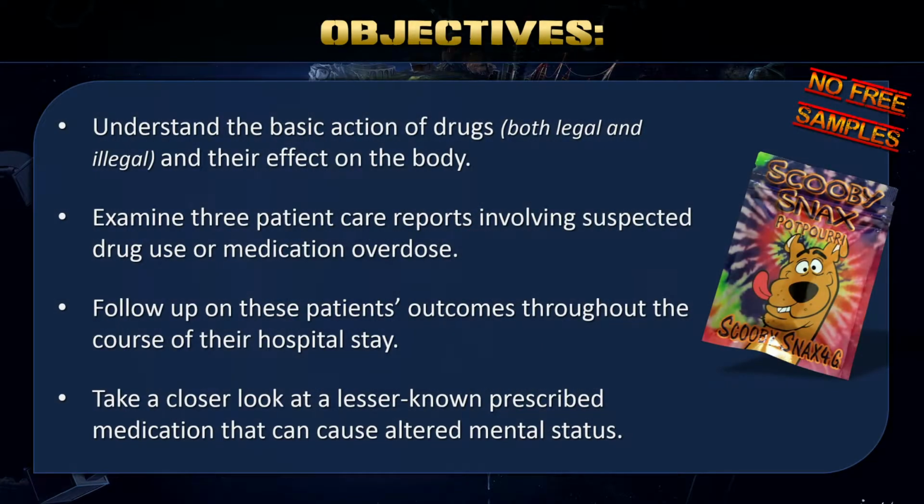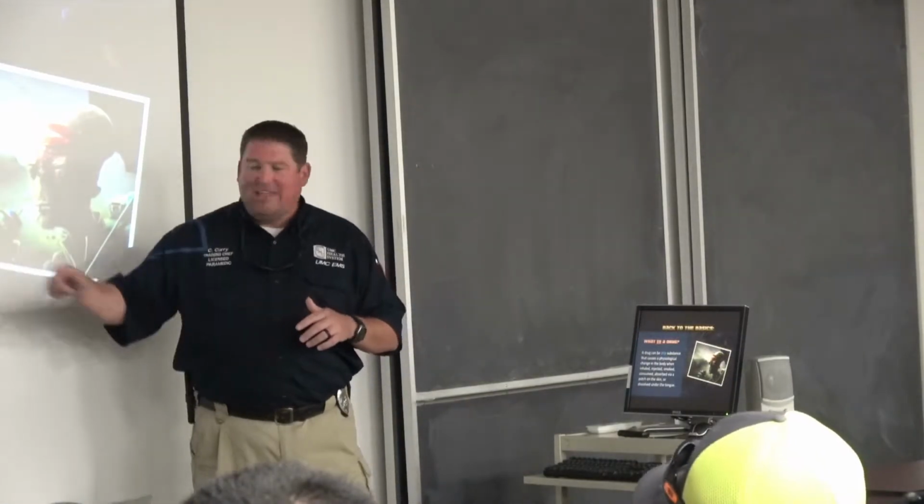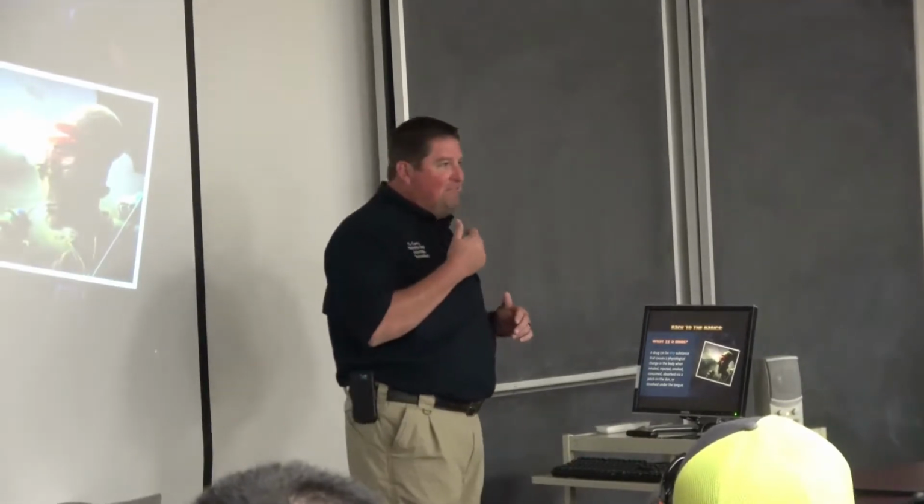And then we want to take a closer look at the lesser-known prescription medications and how they alter and what they're doing. So first of all, what's a drug? A drug is anything that makes a physiological change to our bodies, whether it's inhaled, smoked, injected, consumed, absorbed by a patch, or dissolved underneath the skin. Now, we have had certain calls where they're taking the skin patches and sucking on the fentanyl.